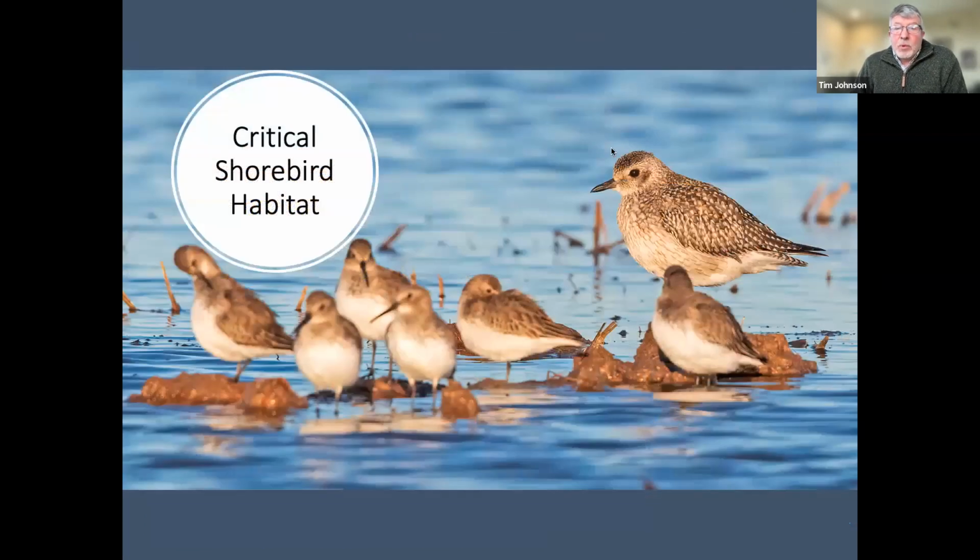We're also very important to shorebirds. I know we put a lot of focus on shorebirds, and we think of wetlands, and people don't think of farmers, or if you do, you think, well, I've probably taken away from what I'm interested in, shorebirds. But in fact, the Manomet Center for Conservation Sciences, a number of years ago, designated the wetlands and rice fields in the Sacramento Valley as shorebird habitat of international significance, right?